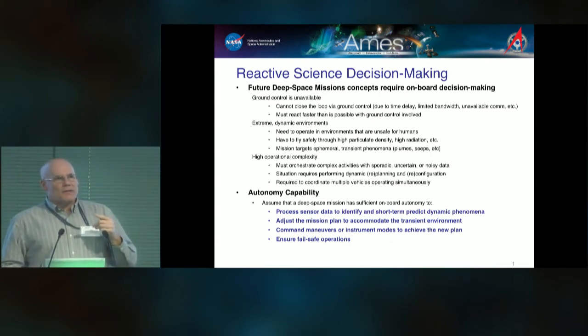And what was driving it were two cases. One was detecting a plume. It's not a predictable event, so you don't want to take your shot and then fly through nothing. You want to fly through the plume you detect.